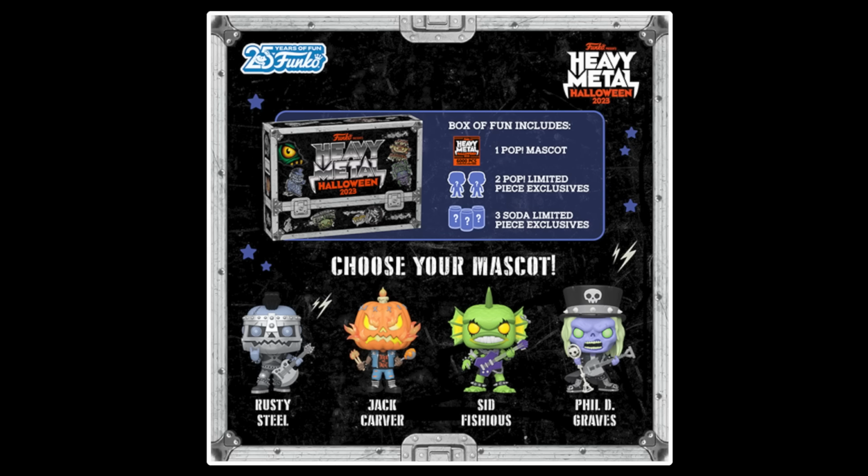Now, next up, we do have our Heavy Metal Halloween Box of Fun details here. So, this is what is going to be in the box. This will include one pop mascot, which you can choose your mascot down below between Rusty Steele, Jack Carver, Sid Vicious, and Phil D. Graves. It will also include 2 Funko Pop limited exclusives and 3 sodas there.